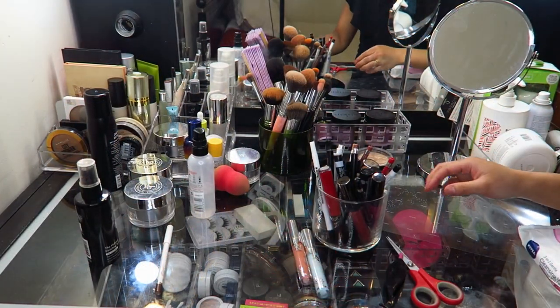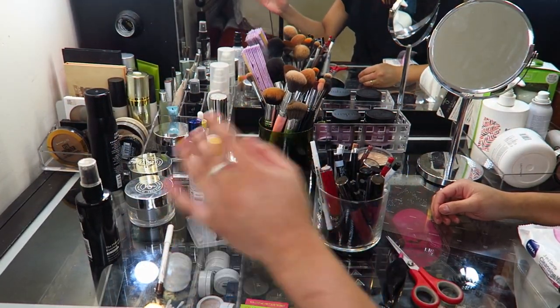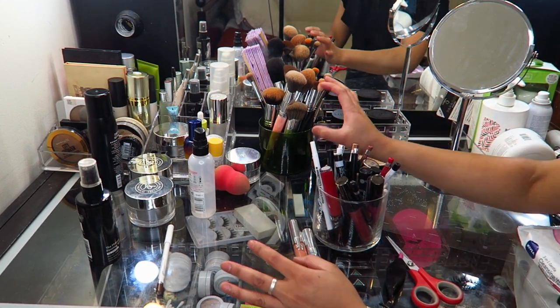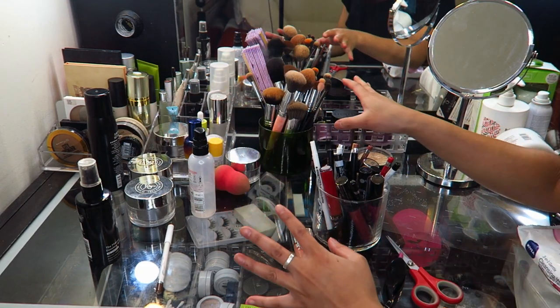This was on the floor. I know it looks really, really messy right now, and that's simply because I have a glass worktop through which you can see all of my makeup under my desk. So basically, I'm gonna explain to you the little setup that I have going on right here.